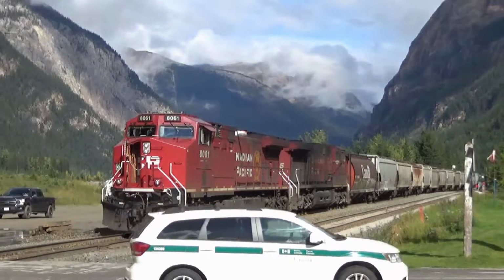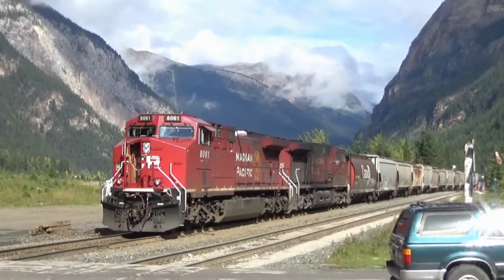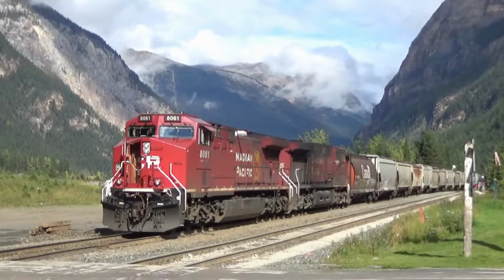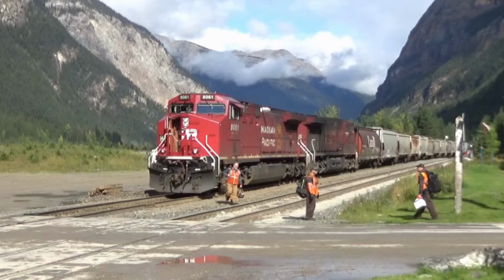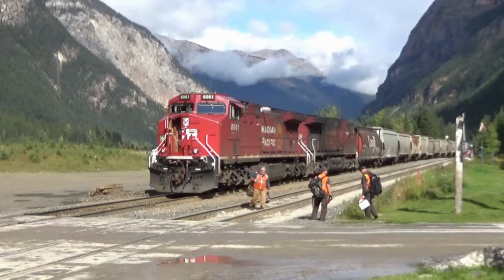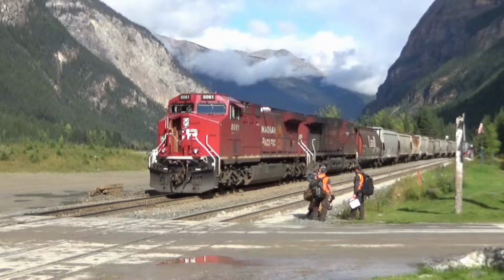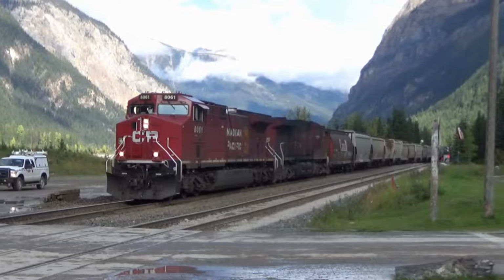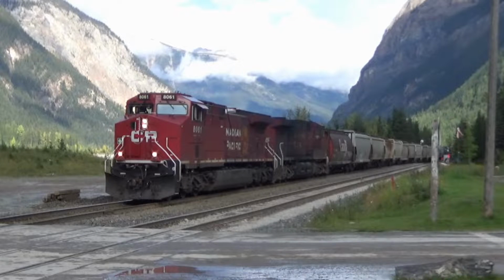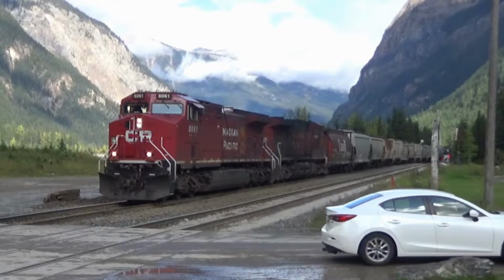Leaving the spiral tunnels behind, we arrived in Field to find CP 201 sitting by the crossing. CP 302 was having DPU trouble in the yard, so 201 did their crew change at the crossing. The crew change occurs in Field because it is the division point between the Laggan and the Mountain subdivisions. As soon as the track was clear in the yard, 201 set off for the rest of their journey west.